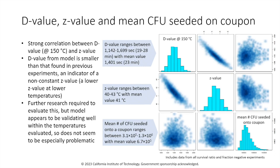Okay, so now I'll go through some output, or our results, from the modeling. The parameters of our model are one of the first things we look at from the Bayesian side of things. We had a d value and z value as the primary parameters of interest. We also had a parameter having to do with the mean number of spores seeded onto the coupons in the beginning. But the focus was on the d value and z value parameters. The Bayesian analysis allows us to look at interdependencies between these different things, which are important to capture in any model. For those of you who are curious what software was used for this, Stan was used through the RStudio environment.